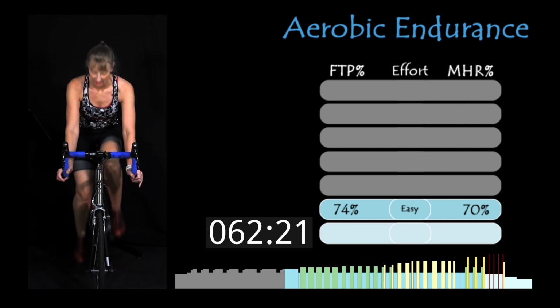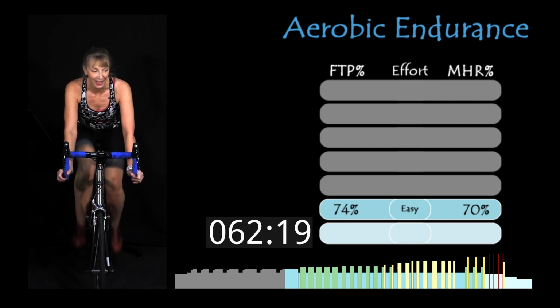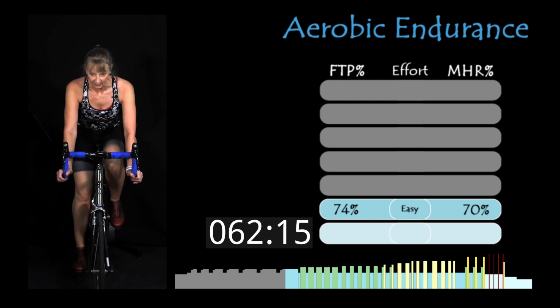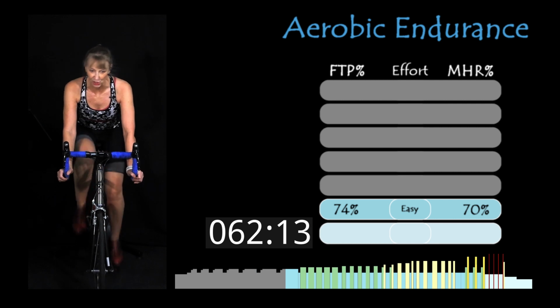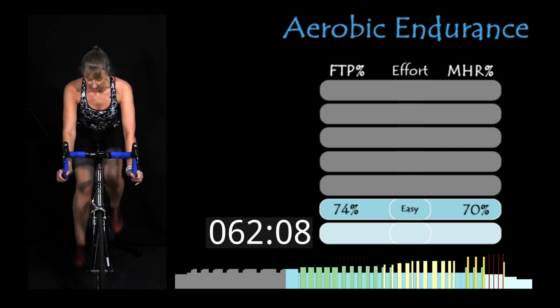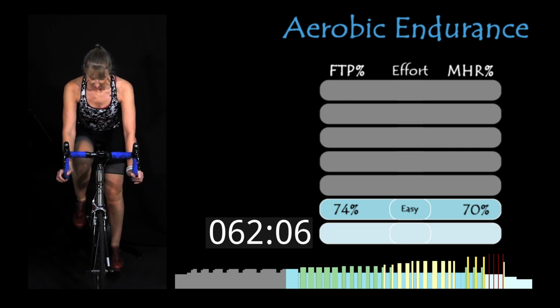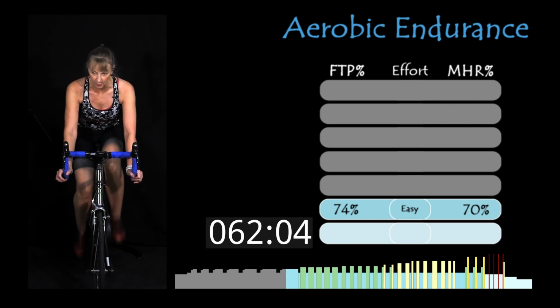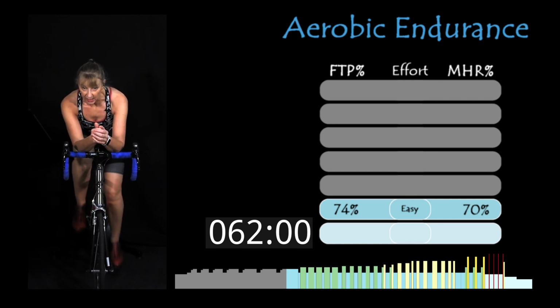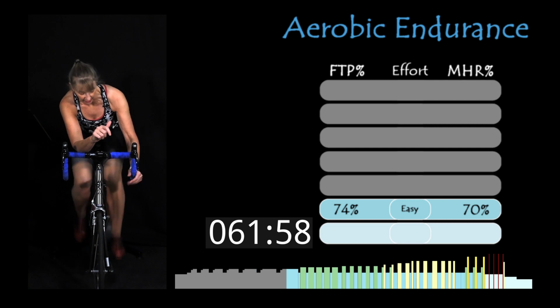I'm just gonna shift my position a little bit. You choose any position you like on your bike, whatever's comfortable for you. Just checking if you are in the drops, if you've got tri-bars and you're getting down really, really low, check you're not compromising your hamstring flexibility.